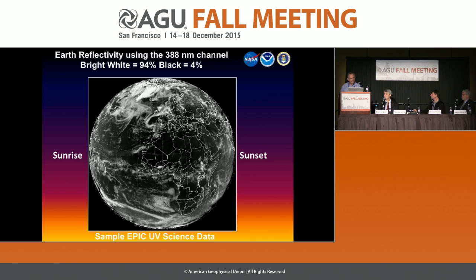Another very interesting thing is what's called the reflectivity. In the ultraviolet channels like 340 and 388, the Earth background is dark. Land has very low reflectivity, so does the ocean. So the clouds really stand out. And you can watch the change in the amount of cloud structure on the Earth, and this is related very closely to the Earth's energy balance. In the upper center, you can see Greenland sticking out as a bright image.